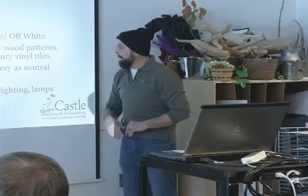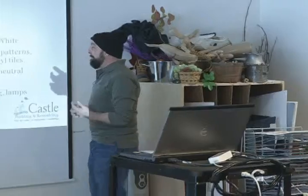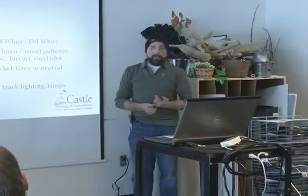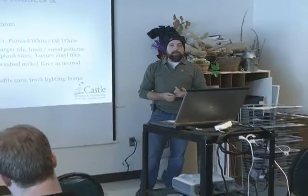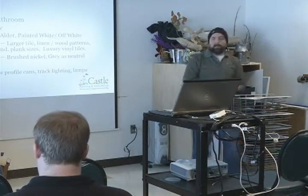And then we get into lighting here. Lighting in a basement. As you're thinking about this, if you're doing your drawings and doing your design and you're wandering through the basement, you want to have good lighting. A lot of the basements and a lot of the lighting of the last 20 years has been driven by the recessed can lights.